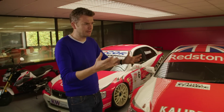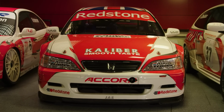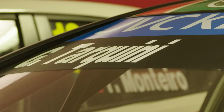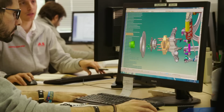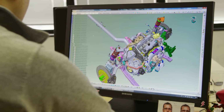And if you're a fan of touring car racing like me, this reception area really is a trip down memory lane. I can remember watching Gabriele Tarquini race this Accord in the UK back in the year 2000. Then it's very much a history of the Civic, culminating in the World Touring Car that Tiago Monteiro took to third in the Drivers' Championship in 2016. JAS don't just build the cars, they design them too. Everything from the aerodynamics to the suspension.